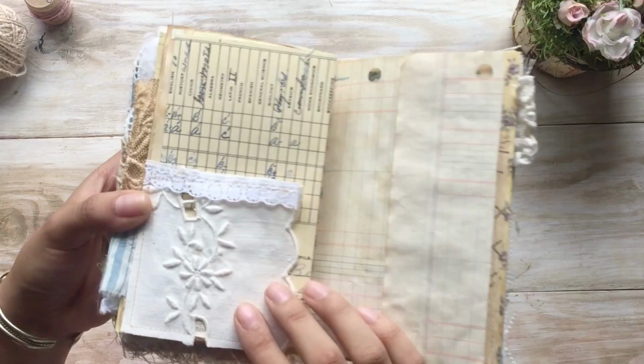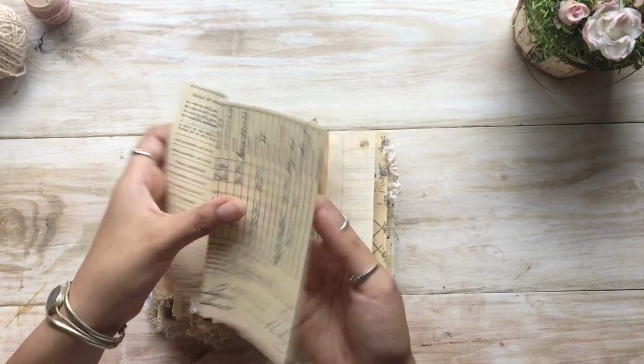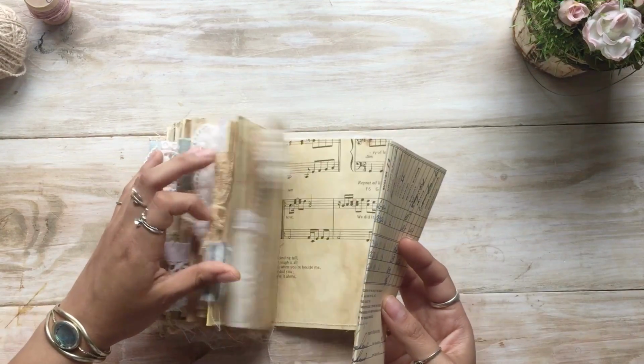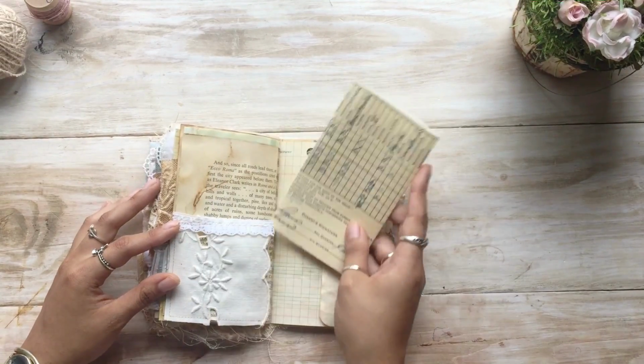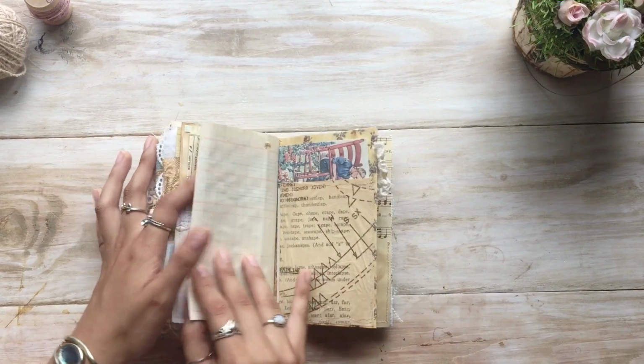An embroidered hanky as a pocket. Can't wait for the person that owns it to feel its embossing. And in the pocket is a scanned image of a vintage report card set that I found from an estate sale local to the Atlanta area.